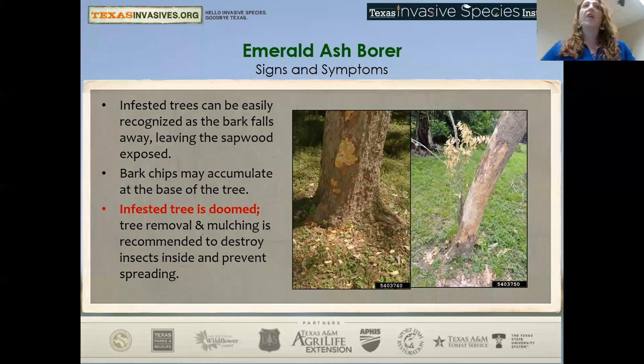I know in this area, it's not easy to burn. If you're ever out of a burn ban, I suggest burning it. Again, mulching might be your best management. You can mulch it, lay it out on plastic. You could even add a little pesticide on it for added measure, but really the mulching is going to help. You just don't want to let the tree stay. You don't want to chop it into firewood, and you don't want to share that firewood with your friends.